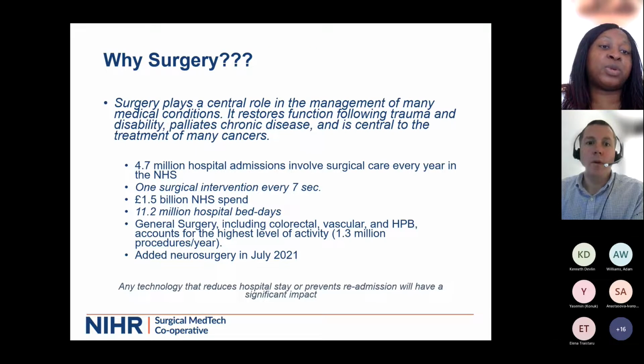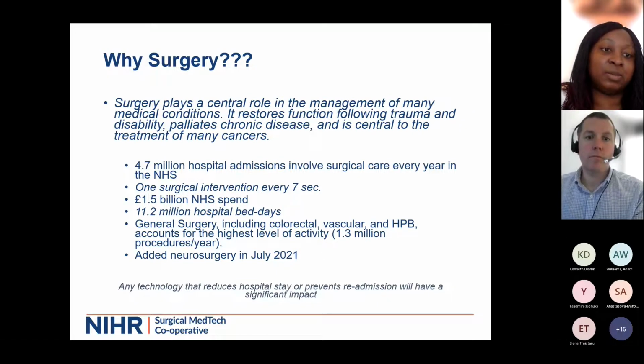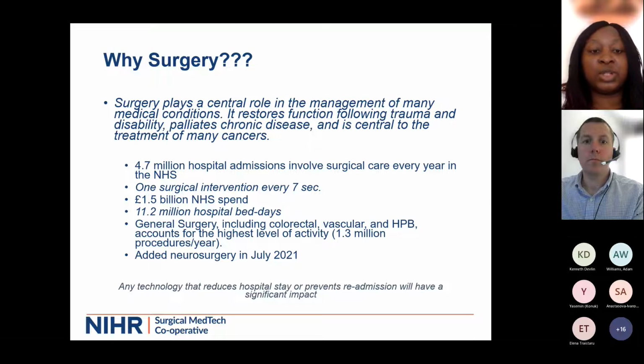Our cooperative focuses on surgery, and that's because surgery is the large player in terms of secondary care. Most of it exists because of surgery. We cover the main areas for general surgery, which include colorectal, vascular, HPB, which covers your liver, pancreas, and gallbladder, and we recently added neurosurgery as well. And that's typically where most of the surgical procedures take place within the NHS. So that's what we cover.